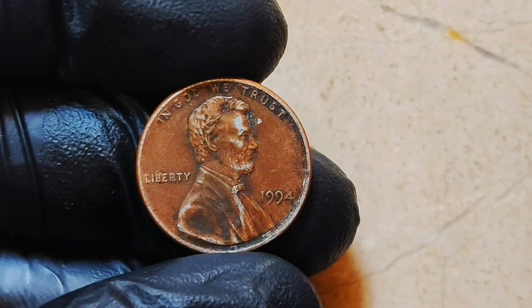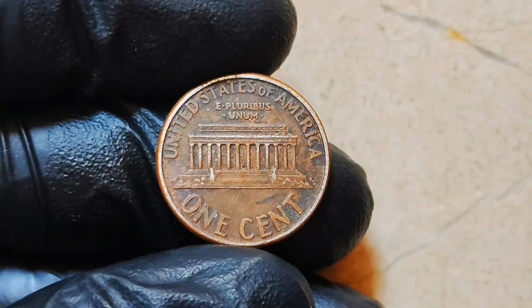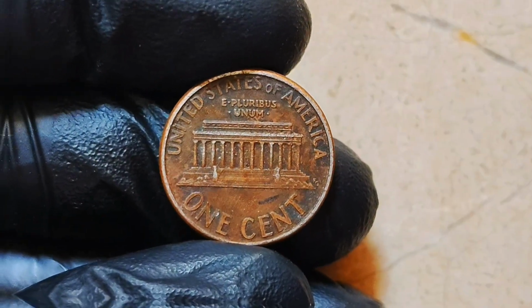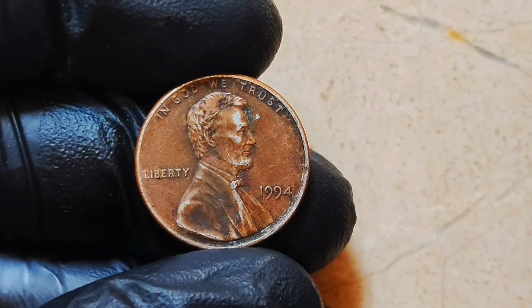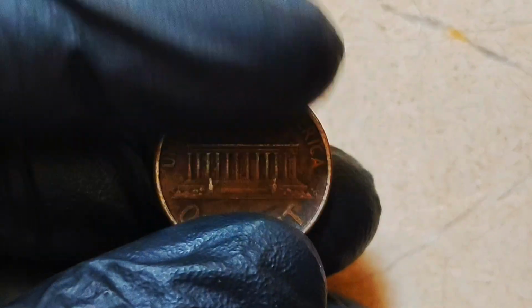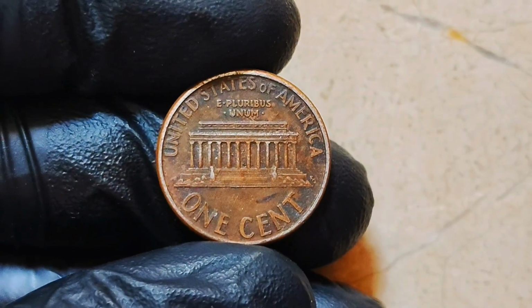Coins with massive off-center strikes, where Lincoln's head is practically sliding off the coin. Cents struck on the wrong planchet, like being struck on a dime blank. Each one worth thousands, tens of thousands, sometimes more. But the king of them all remains the doubled die. A single slip in the die hubbing process created a detail so powerful that it launched an ordinary cent into the million-dollar spotlight. And here's where the story gets even wilder: the average person doesn't know what to look for.